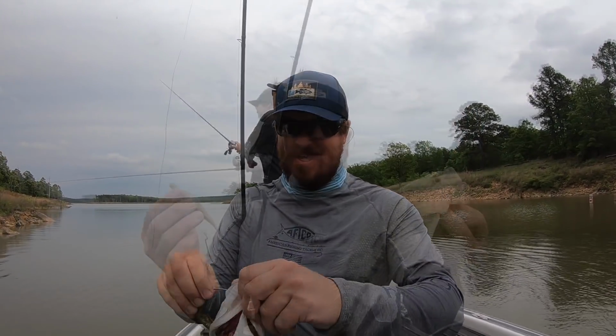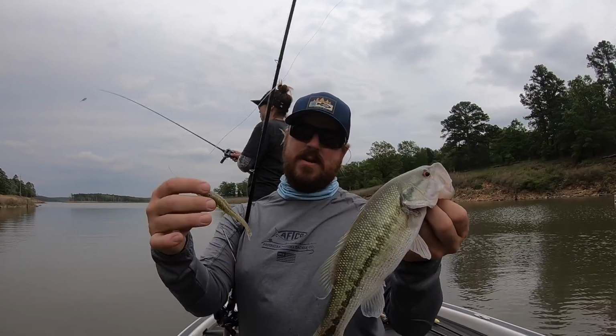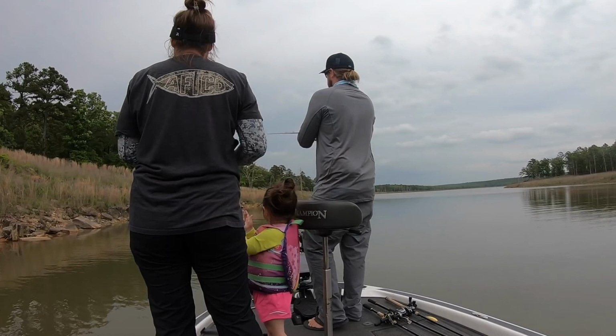Little guy. CeCe went to the popper. She's starting to hook a lot of her bites. I went to a fluke, starting to hook mine. We just had to adapt a little bit to get these fish.